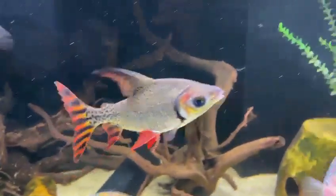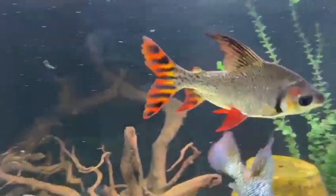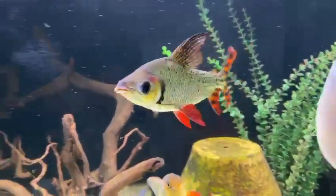Love the flagtail as well. I've got myself a flagtail. It's only small right now, but that looks like a decent size one.